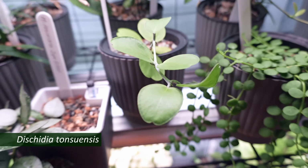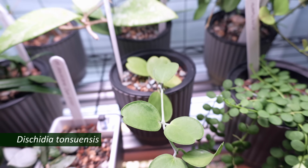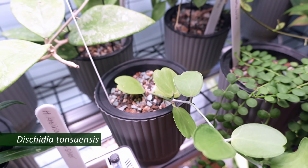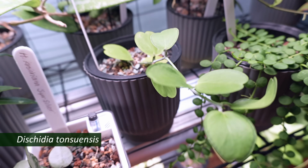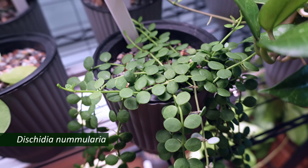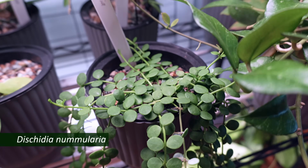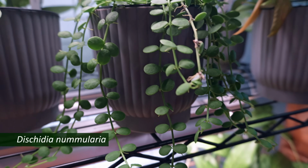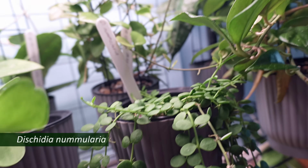My Dischidia tonsuensis. After a long spell of just sitting, it's doing quite nicely. And Dischidia nummularia, which has just taken off like a beast. It's such a pretty plant. Very fond of this one.